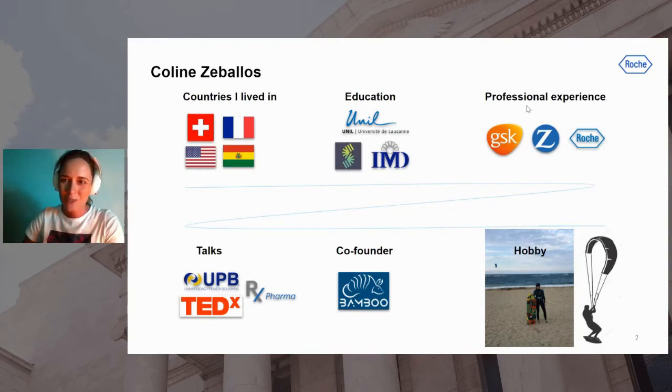So that's what I do in my current position, right now as R strategy lead in the pharmaceutical division of Roche. I drive the IT strategy to support the use of open source programming languages like R and Python. And one of my major contributions recently is around enabling R package validation in our company.